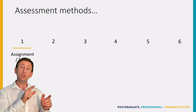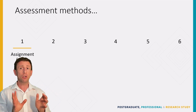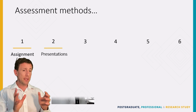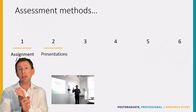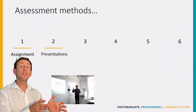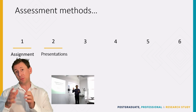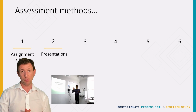At Cardiff Met, we try to vary assessment methods in each module to give you as diverse a range of tools as possible. And this begins with things like your traditional assignments or essays, and they've got specific word counts on them that range from 1,000 to 9,000 words. 1,000 for your small assessments, up to 9,000 for a final research project.